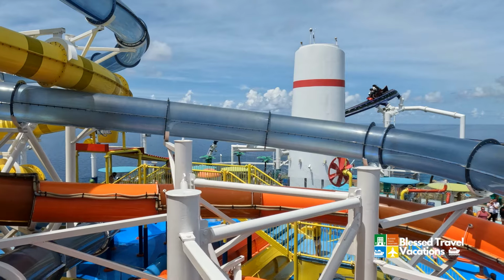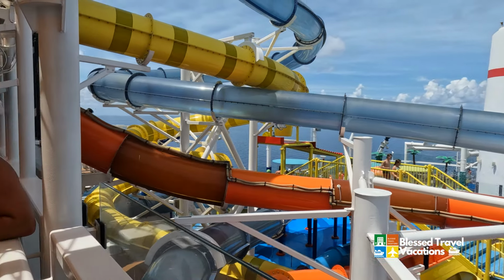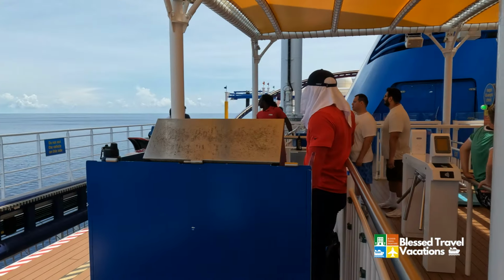Every so often you hear people screaming and yelling, and that's certainly out of just, hey, I love it. That's what they're laughing about. That's what they're screaming about. I love it. This is great. So make sure you guys ride Bolt, maybe ride a couple times.